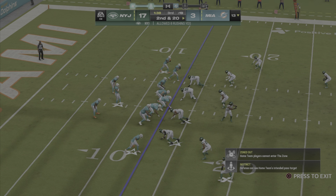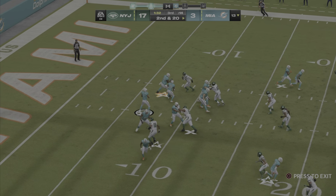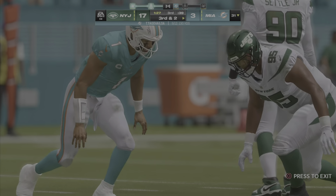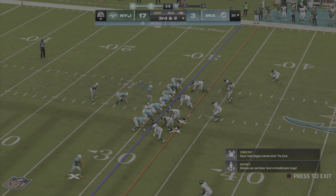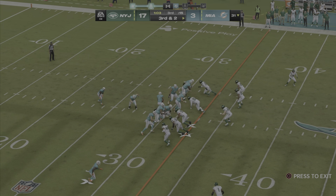So now 20 yards to go on 2nd down after the sack. Work to be done. Here's Tua. This one complete to Jalen Waddle. A good pickup there, 18 yards as they get closer for 3rd down. This offense in desperate need of a conversion as they come up on 3rd down.